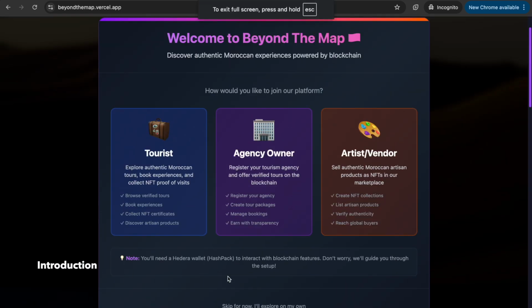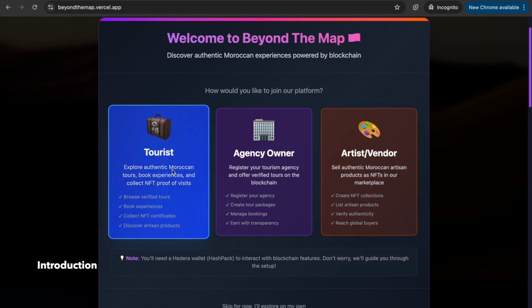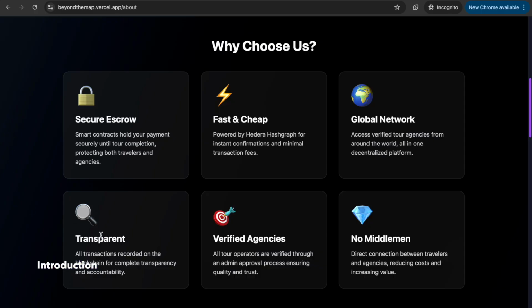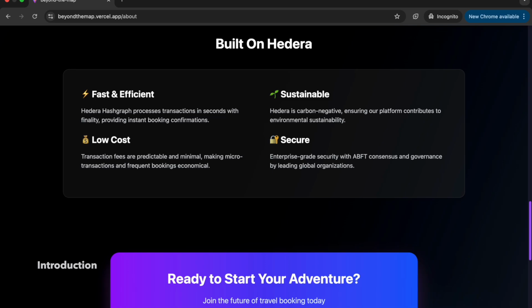On one side, we have the products and services providers: travel agencies, transport companies, certified local guides and artisans, etc. On the other side, we have the travelers visiting Morocco from around the world. They can easily book experiences, go on hikes, purchase artisan goods, etc. Every journey is secured through smart contracts, every visit can be validated with an NFT proof of visit, and every transaction is made seamless through the Hedera wallet. This way, we ensure transparency, trust, and ownership across the travel ecosystem. It's a single, decentralized platform where culture meets technology and tourism.